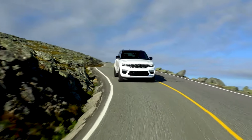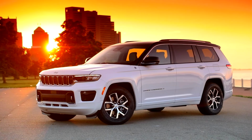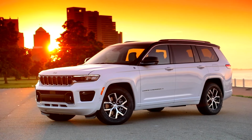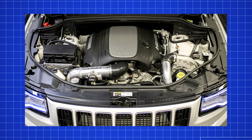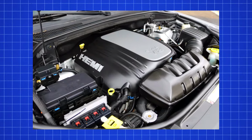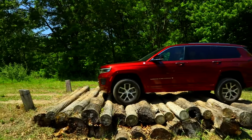This powerhouse delivers 360 horsepower and 390 pound-feet of torque, making it one of the strongest engines in a midsize SUV. According to J.D. Power, the Grand Cherokee with a 5.7-liter HEMI consistently scores 7.5 out of 10 in reliability, while Consumer Reports praises its engine longevity and low failure rates.